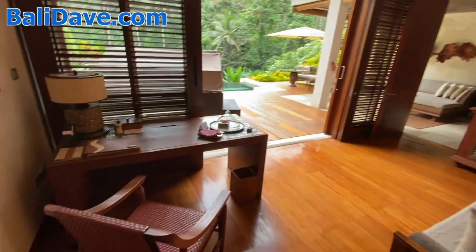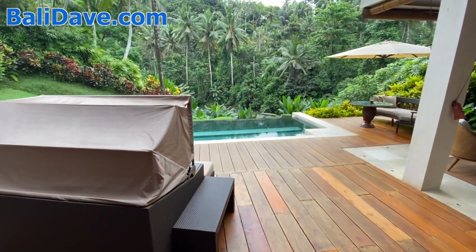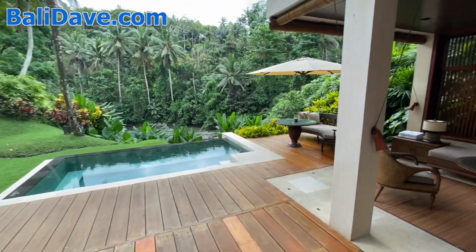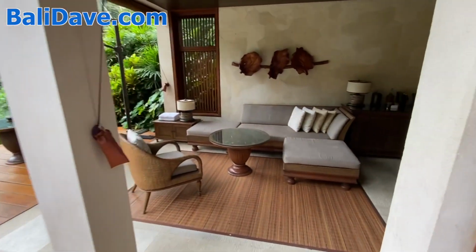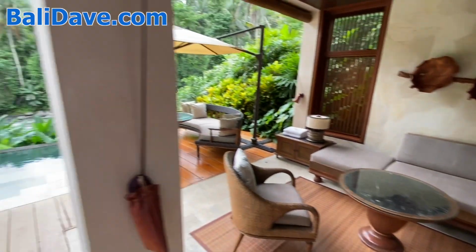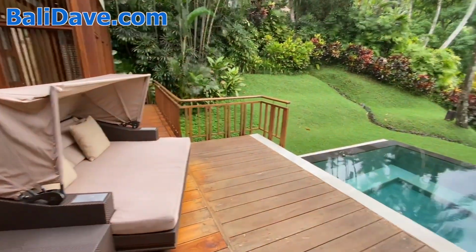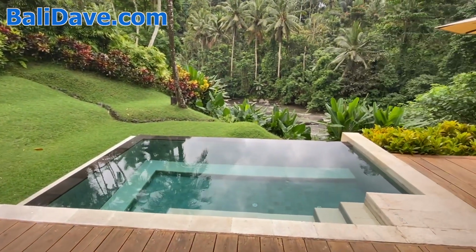So part of what's so special about this villa specifically is the privacy. So in addition to just being right on the edge of this river valley, you've got your outdoor living room here and a little bar. You've got a dining space and cupboard, as well as this gorgeous bed and your own private pool.